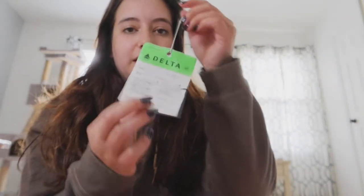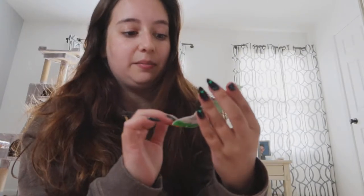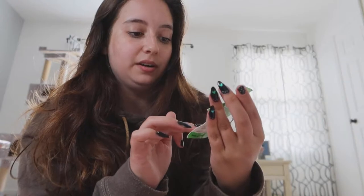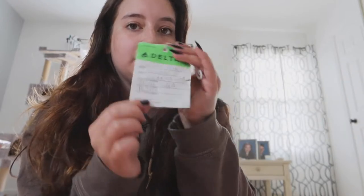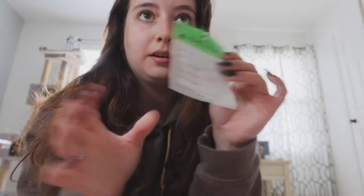I flew through Delta, and they took this and put it on his bag. It's our flight name. I don't even know our date, my flight number, our seat, all of that stuff. This was directly clipped to his carrier. I don't know if it was just the circumstances of when we flew out, but nobody asked to look at his paperwork. All they asked for was this. They didn't ask for anything else.